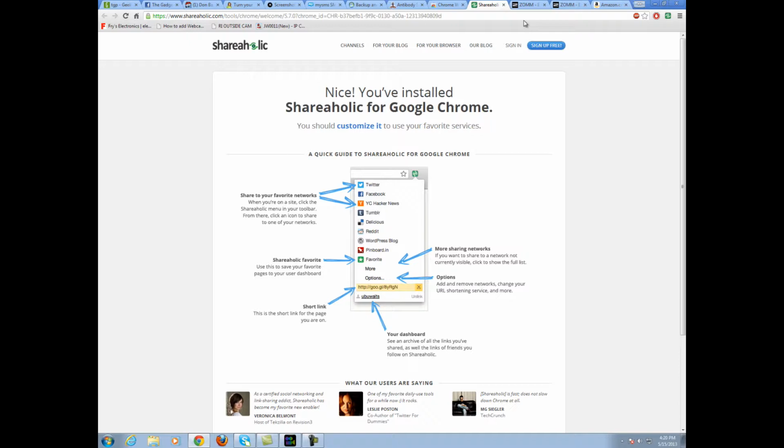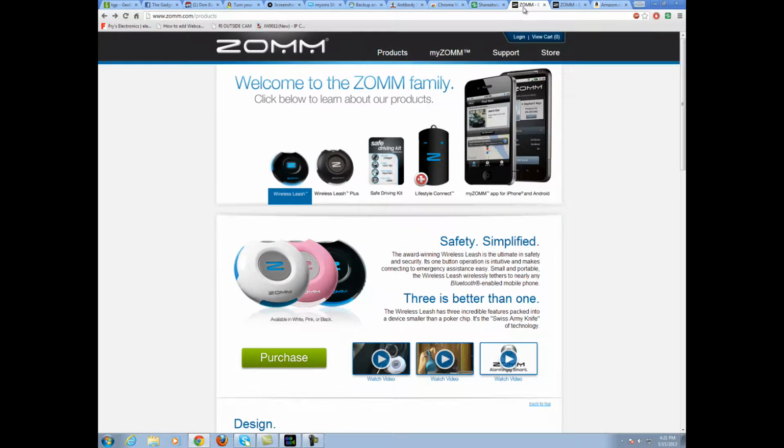And of course it's free. And now what we want to do without any further hesitation is go into the gadget of the day, and this is put out by a company called Zomm. And I really, really like this gadget. It's affordable, it's functional, and I definitely like it. It's easy to set up for the most part. It takes you a couple minutes to figure out what you're doing, but we're going to run through that right now. So let's take a close-up view of this wireless leash, the wireless leash by Zomm.